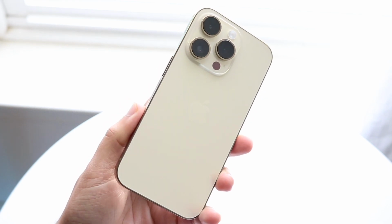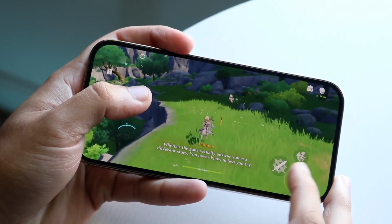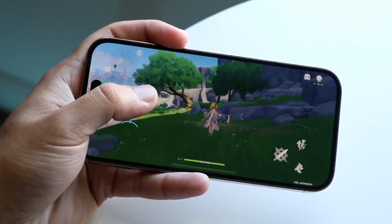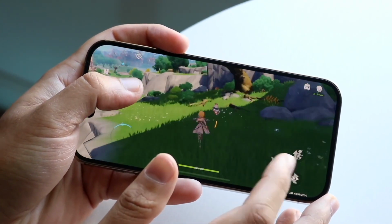Now, the reason why you wouldn't want to update, for the most part, is because your specific device is one of the older devices on iOS 17, or because you think iOS 17 isn't that stable. And I pretty much agree with you. I kind of do think iOS 17 isn't the most stable version of software right now.